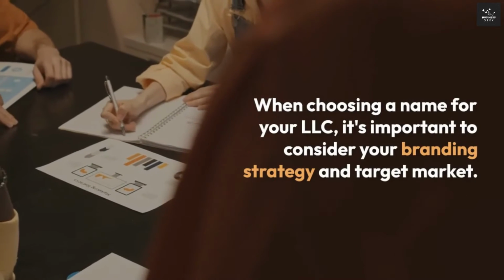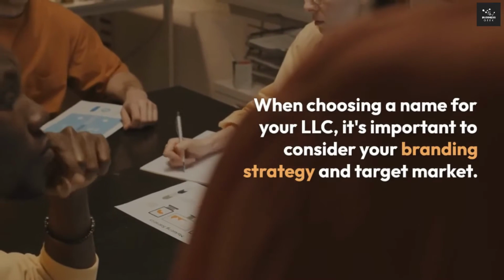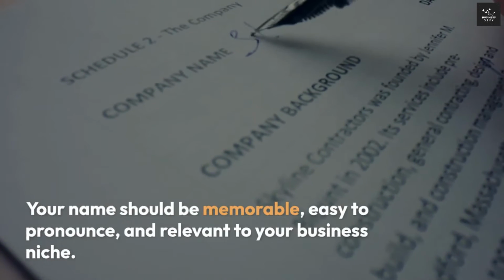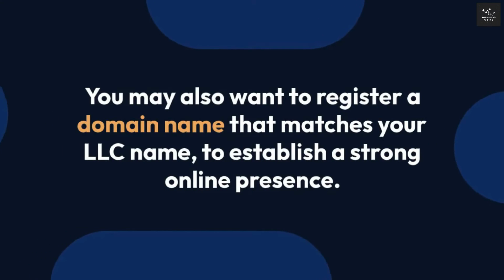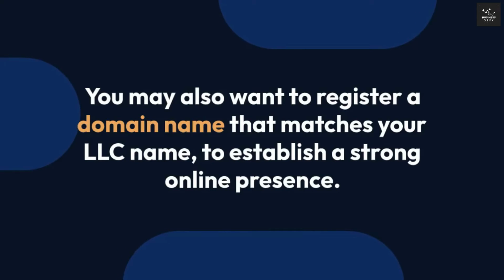When choosing a name for your LLC, it's important to consider your branding strategy and target market. Your name should be memorable, easy to pronounce, and relevant to your business niche. You may also want to register a domain name that matches your LLC name to establish a strong online presence.